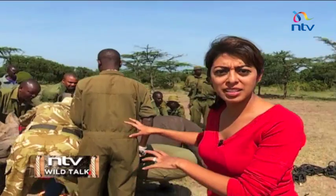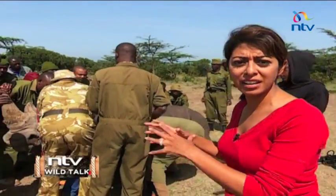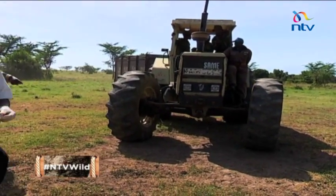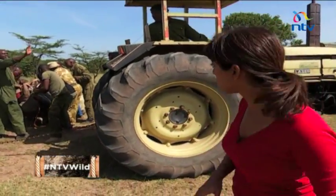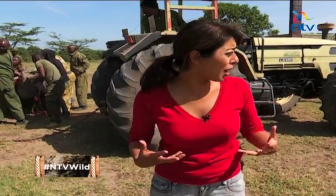So Samuel has taken us through briefly what's happening behind us. It really is a very intense atmosphere here. You can even see the blood coming down on the rhino's face. And if we just move, there's a tractor behind us as well, because this rhino is in fact going to be transported, relocated to a different place. I'm going to find out from Samuel right now how this rhino must be feeling.